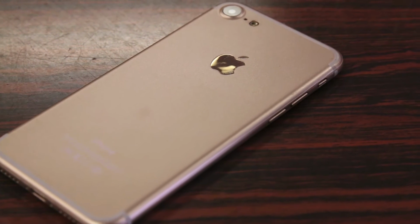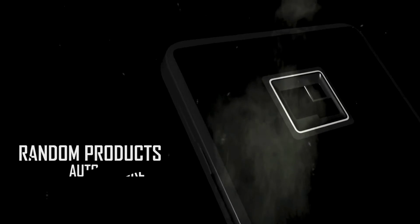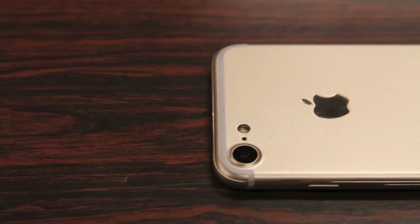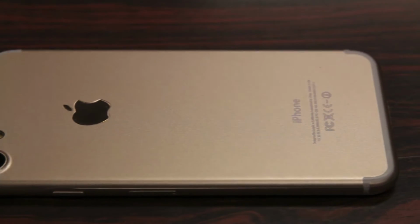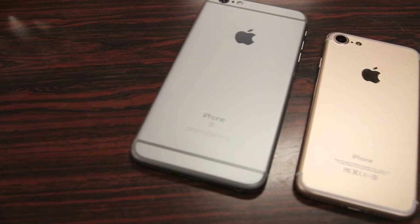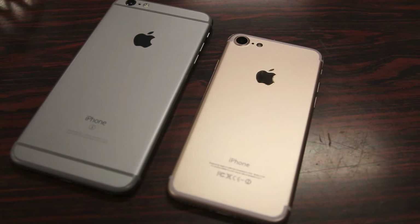Today I bring us a rumor roundup as well as a sneak peek at the all new iPhone 7 coming out September 7th. So I managed to snag a mock-up of the iPhone 7 here to share with you guys some of the physical changes as well as the rumors surrounding the iPhone 7 and what we should expect for next week.